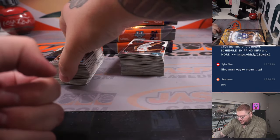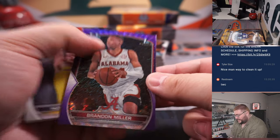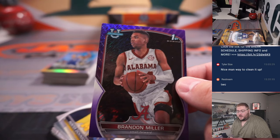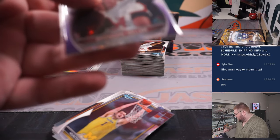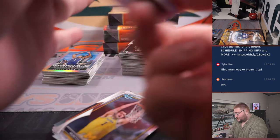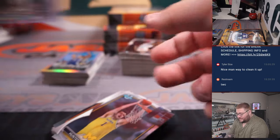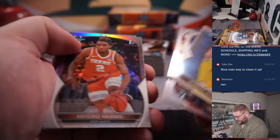Box one, folks, good luck. Ice Brandon Miller, non-numbered shimmer. Going to spot B in Eric. Gonna be a top three pick in next Thursday's draft. We're really finally getting into the offseason after the Nuggets win the NBA championship.